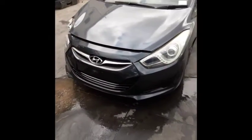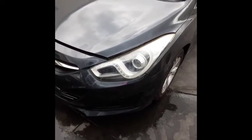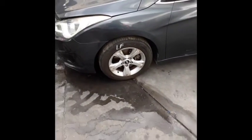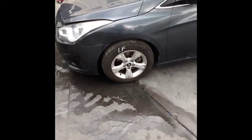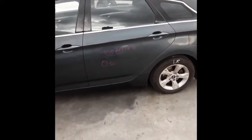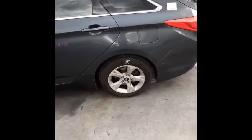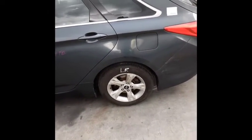This vehicle has sustained damage in the front. Left-hand front halogen headlight. This vehicle is fitted with 16-inch factory alloy rims, left-hand front slight rash, average tyre, left-hand front electric door mirror with indicator, left-hand front door was damaged, left-hand rear door is a good private. Left-hand rear 16-inch factory alloy with average tyre.